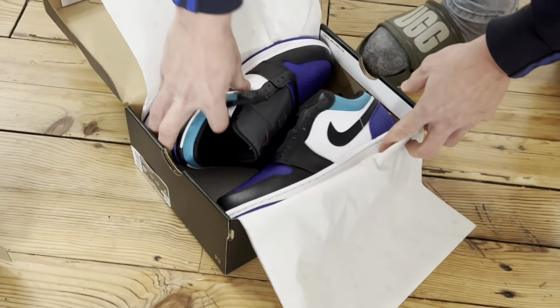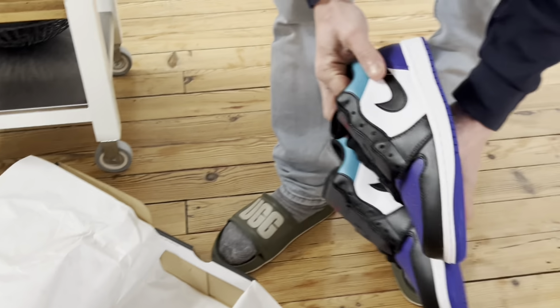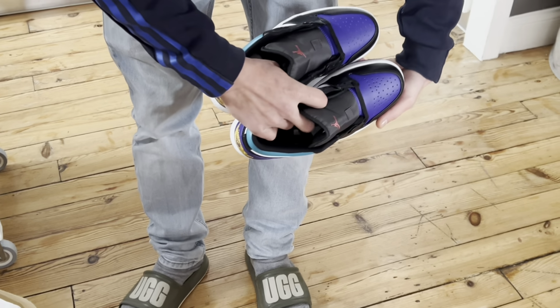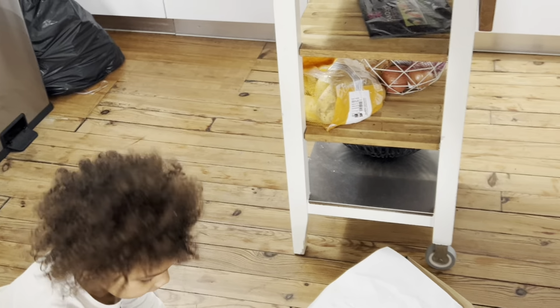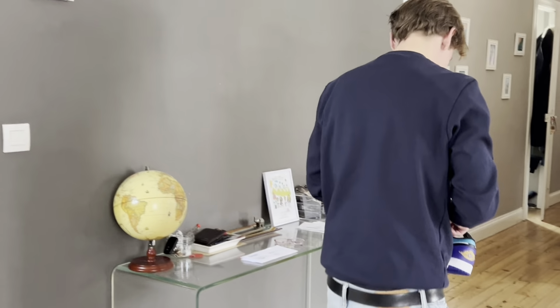Oh, those are nice. Let me see the back. Don't show Killian, he gonna be mad. Killian just cried and literally had a breakdown. Ooh, what are laces? On the inside. Those are nice. Killian just had a breakdown because Zoe's birthday is, when's your birthday? How many days?